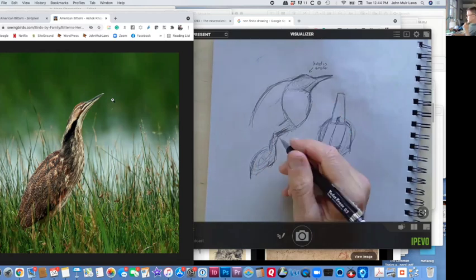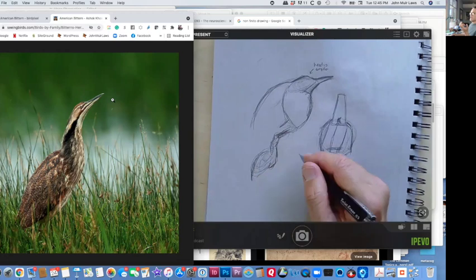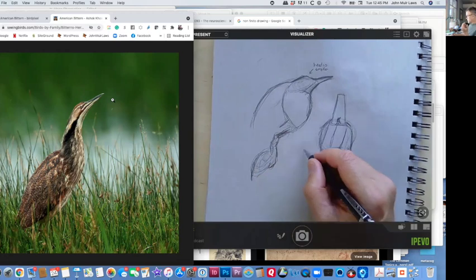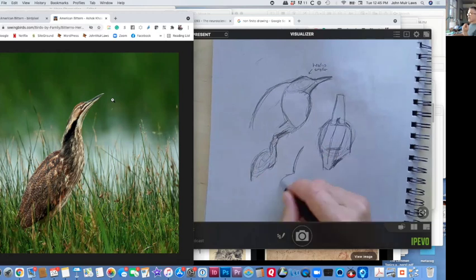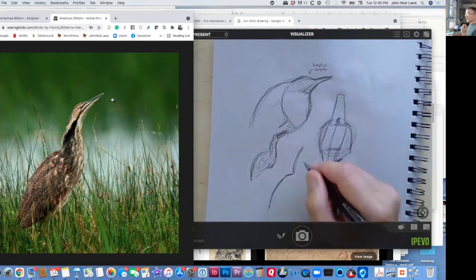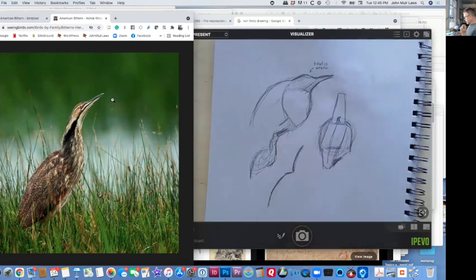I still really love the approach of just starting with the negative shape. So I would just look at that negative shape that is along the back side of the neck. And so I get something like this. There's a little shelf, and then the bird's back comes down there. So it's a little curve in there. So I would get that shape down.